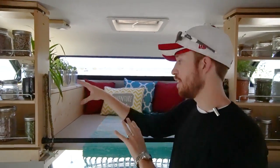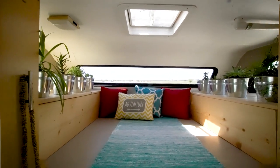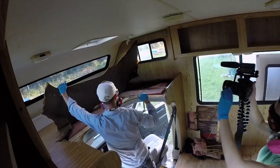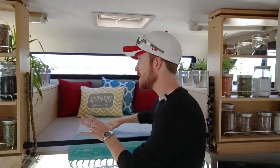So going from the dinette to the front over cab area, speaking of the TLC and love that went into this, it looks really nice now, but this entire front over cab, we actually had to take out most of what was there. There was only a small amount of framework, to the point where if you stood on here and put your full weight on it, you'd pretty much go through. So we pretty much had to rebuild all of the base here.